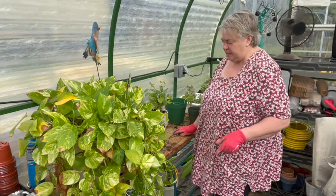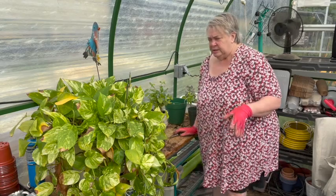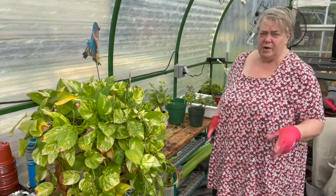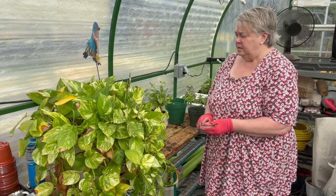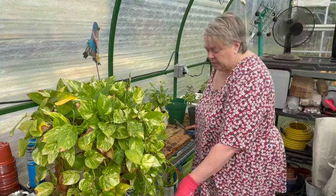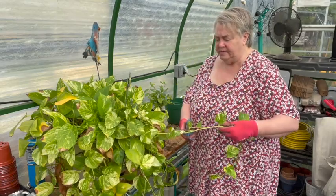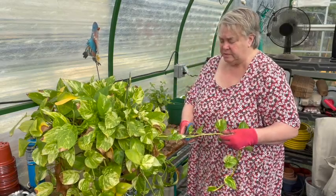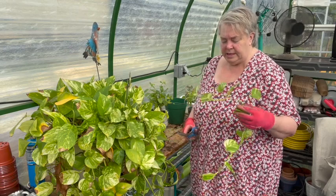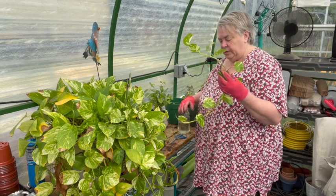So I've been thinking about what I'm going to do with my pothos plant here, that it has way outgrown this pot. I think I overwatered it. So I'm going to take some of the longer vines, I'm going to cut them, and I am going to put them in some water and root them.